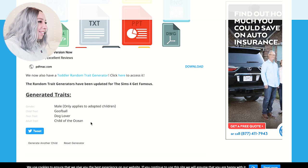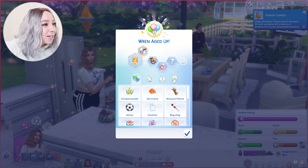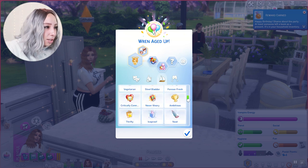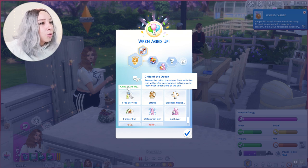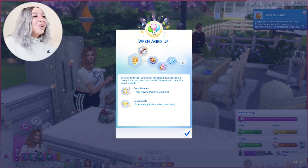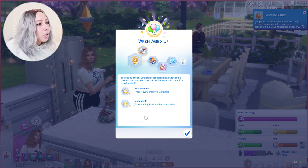Are you serious? That makes absolutely no sense because she's a vampire, so it's not like she can be outside. Okay, where is it? Child of the ocean. Answer the call of the ocean. Sims with this trait will prefer water-related activities and feel closer to denizens of the sea. Alrighty.